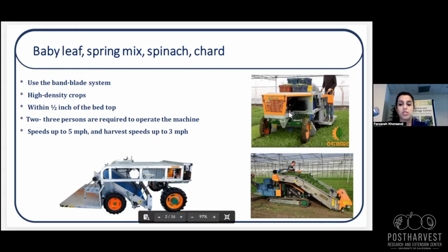It has different setups for harvesting different types of leafy greens. One of them that you can see in this photo uses a band blade for harvesting high density crops, and it can cut the crops a half inch from the bed top. As you can see in two examples of them, it needs 2 to 3 operators, and one of them controls the vehicle and the other one does the handling of the process.